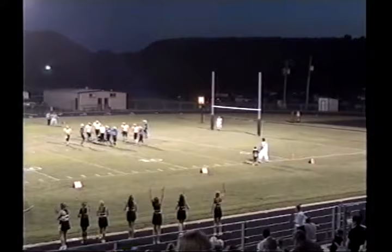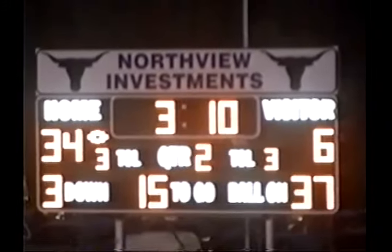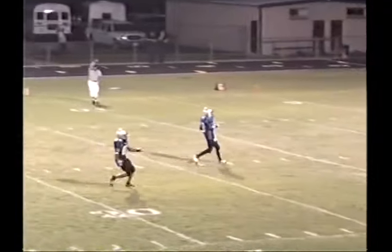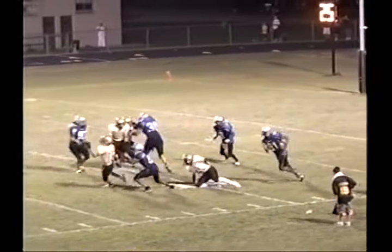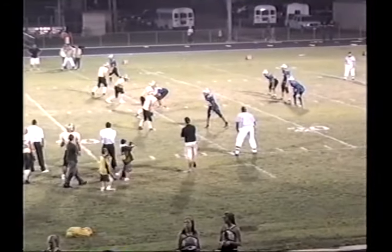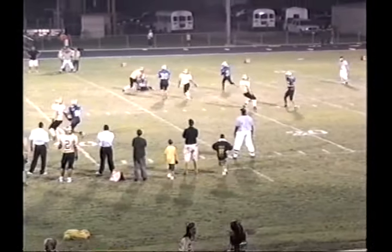Kick is up. And good. There is the kick, taken by number 81 there. Jimmy Edwards. And Edwards makes a nice run up to the 25-yard line. First down, Cowboys. There's the snap, and we have a flag again.